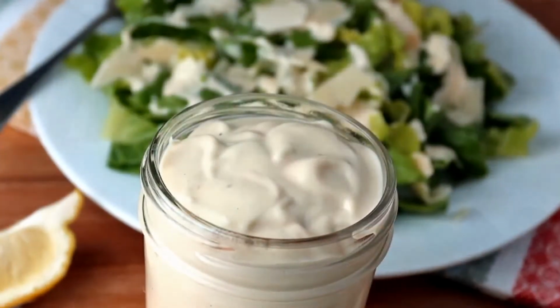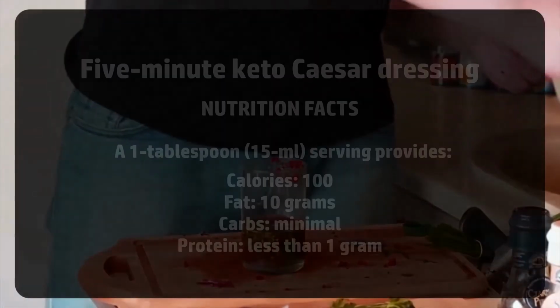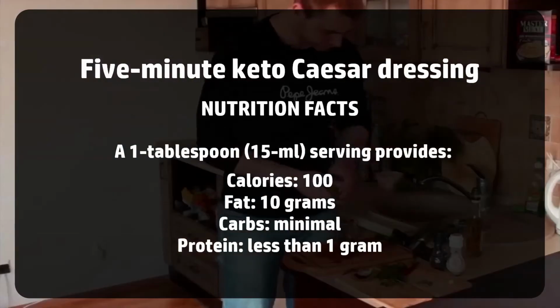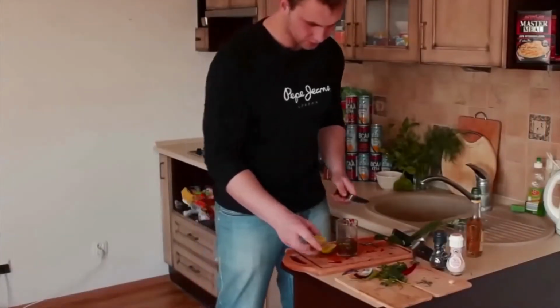5-minute Keto Caesar dressing. Whip up this dressing in just 5 minutes, toss with some salad greens, and top with a bit of Parmesan cheese for a quick and simple Caesar salad with minimal carbs.